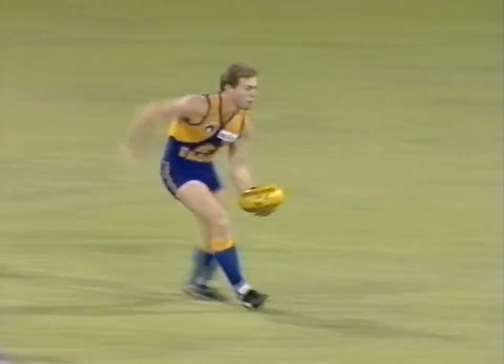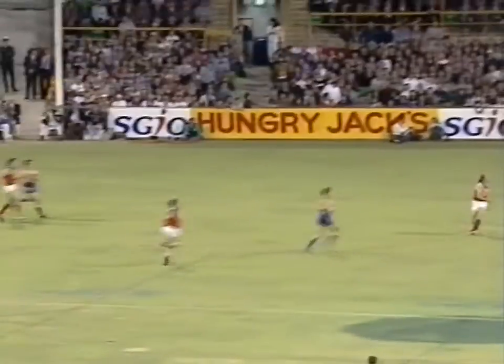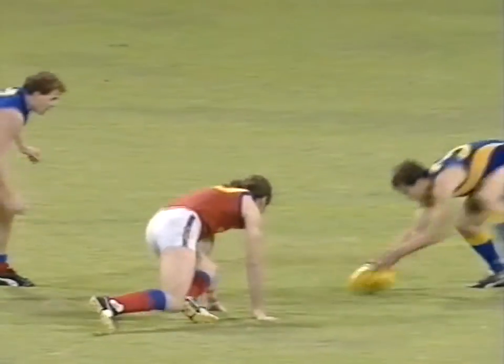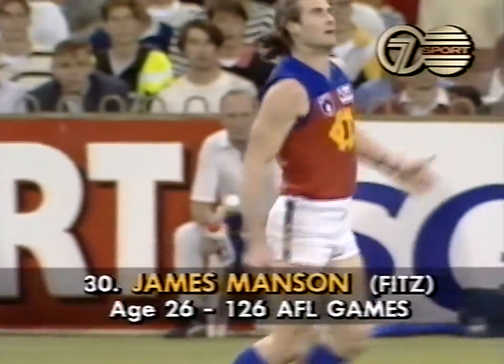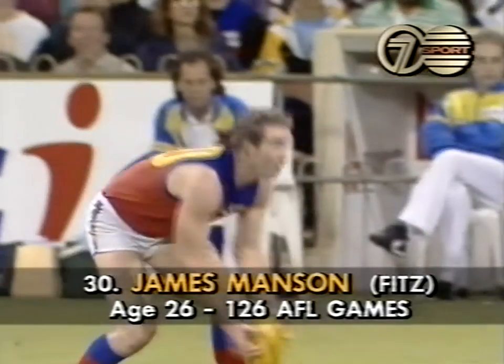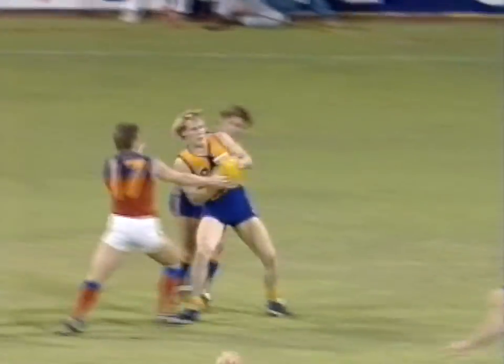Fitzroy with the edge in the opening term. Waterman's third touch in this quarter. Jakovich trying to sell a dummy, unable to do so, and Manson takes it between centre wing and half back. And a lot of footy for a guy who's had his critics over the years. 126 matches, the 26-year-old. Awkward but often effective. Not this time. McIntosh getting back.